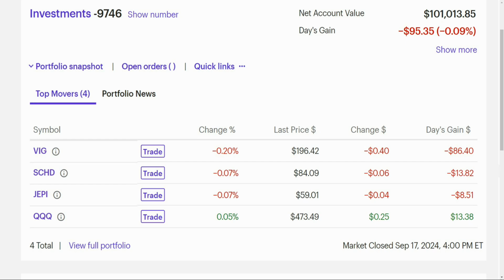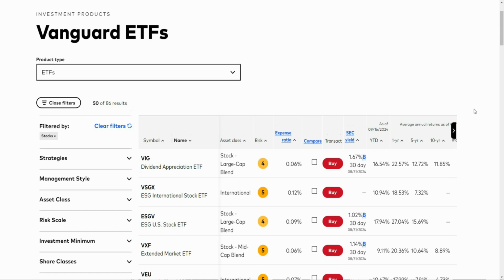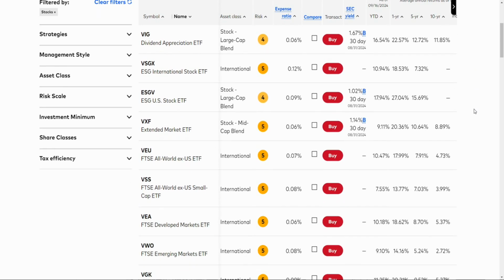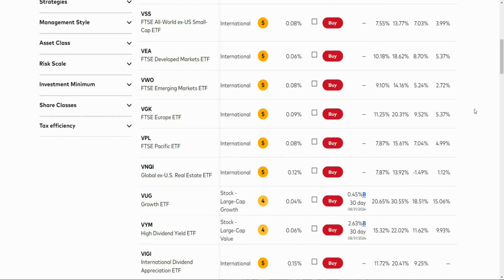So I'm going to be covering a few simple ETFs that all beginners can pretty much invest in and not be concerned about how their money is going to be doing over time. And I am specifically going to be covering ETFs managed by the fund issuer Vanguard. This is a popular fund issuer and they are one of the largest in the business.